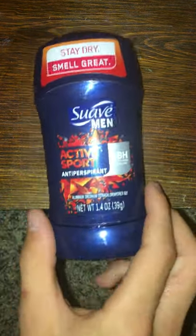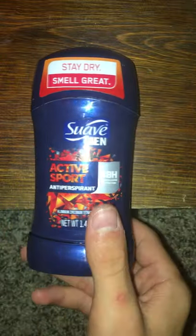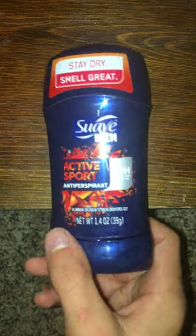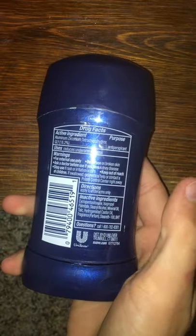Okay. So I got 7. Like, I actually have 2 more of these, but this is my first one. These are $1 each. This is Stay Dry, Smell Great, Suave Men, Active Sport, Antiperspirant, 48 Hours, Sweat and Odor. And I know this is weird to be reviewing deodorants, but I'm obsessed with them. Well, I'm not addicted, but, like, I love them. There's that. This one is a pretty good deodorant. Almost done with it. There's that if you're gonna smell it.